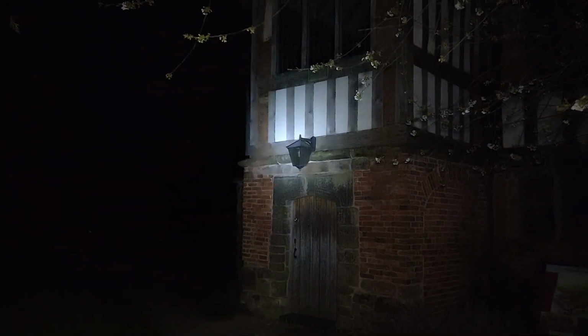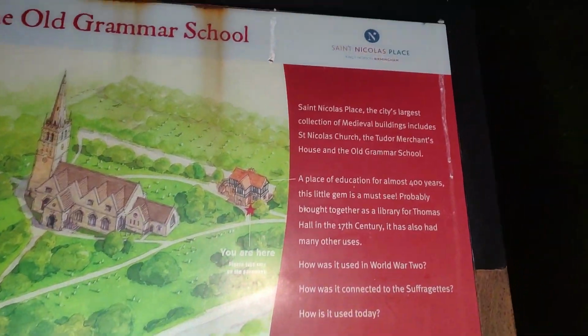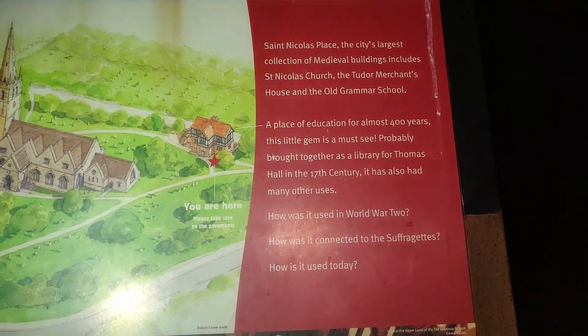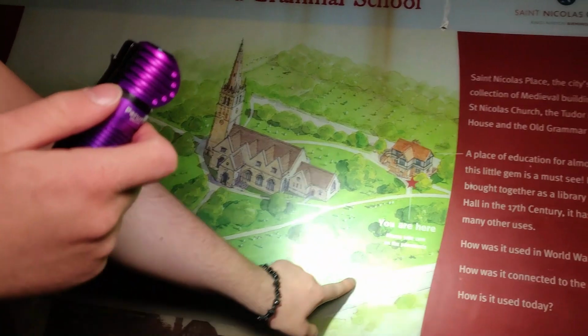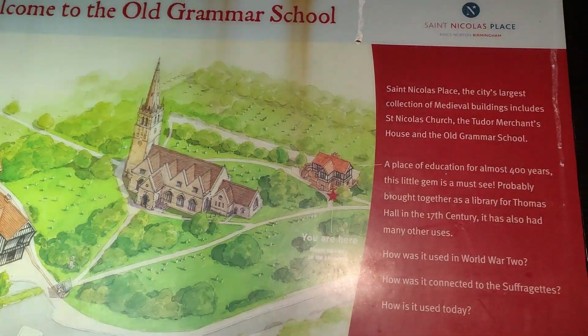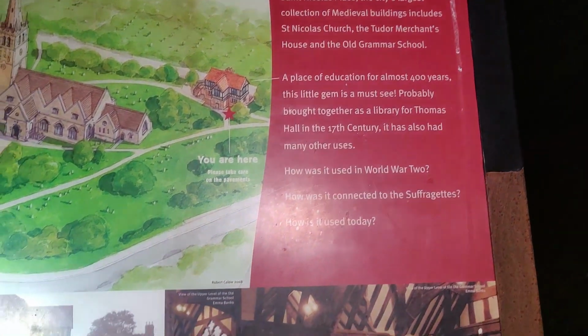Is this where we've done our first ghost hunt? I believe so. I'm not quite sure. But here's the old school. Let's have a look over here. We're here. Look how big this place is. Yeah, it doesn't seem that big, does it? No. But when you walk around it... This was built in the 17th century. Yeah. I never noticed that last time. Yeah, it's an old grammar school.